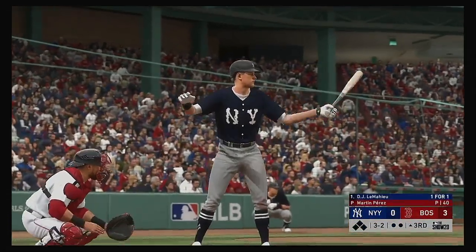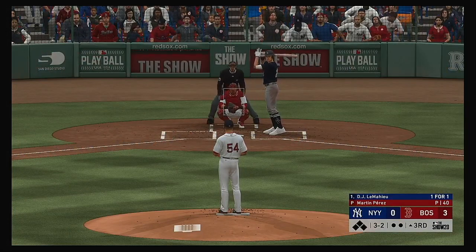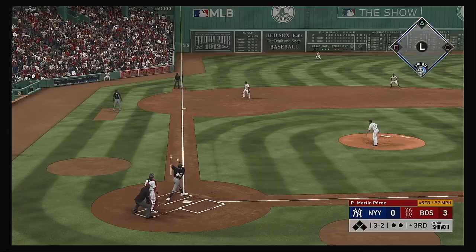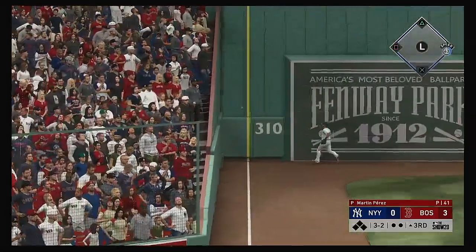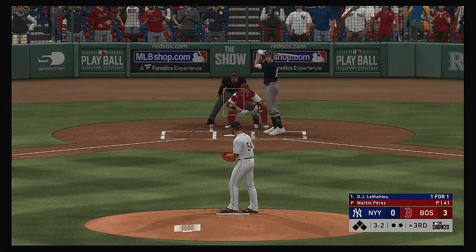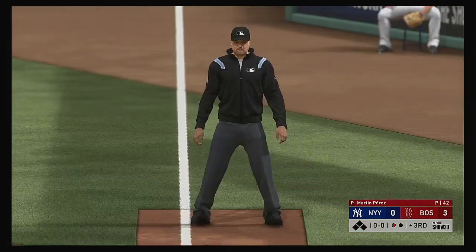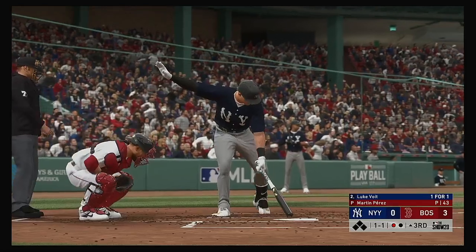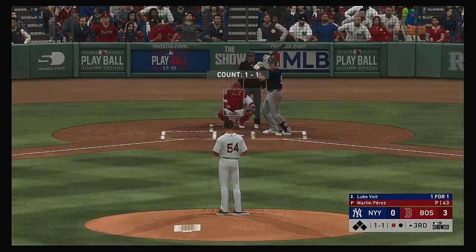Leading off the inning, DJ LeMahieu, and they'll need him to get something going here. Hey, we're still in the early stages in this one. They're only down by a couple of runs, but it's really key. Hit high and deep, carrying towards the corner, and this will wind up a foul ball. And did he hold up in time? A look down, and no, he went around. It's strike three.